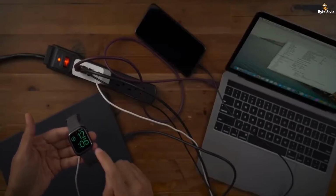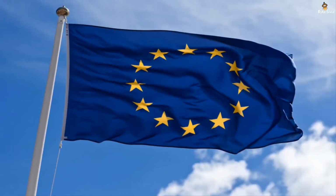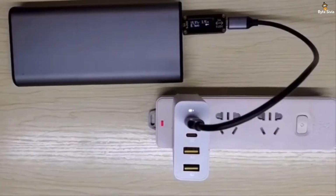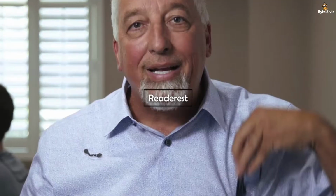Hyperjuice comes with 3 different outlet plugs that allow you to use it in the United States, Europe, and the United Kingdom. That makes it the ideal charger for jet setters and business people alike.